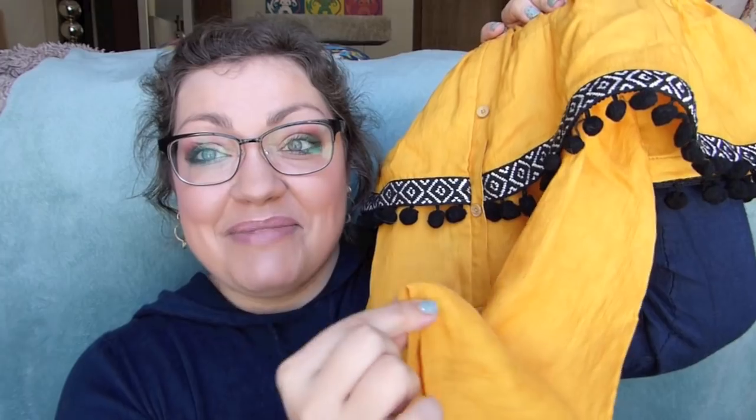I love the buttons down the front, very cute, and I do really like this detail. If it were down here, that would make me a happy, happy Cassie. And if this wasn't off the shoulder, because like I said, I do not do off the shoulder, and I feel like having these pom-poms on my pom-poms, if you get what I'm saying, it's a lot of extra attention to that area that I try to avoid.